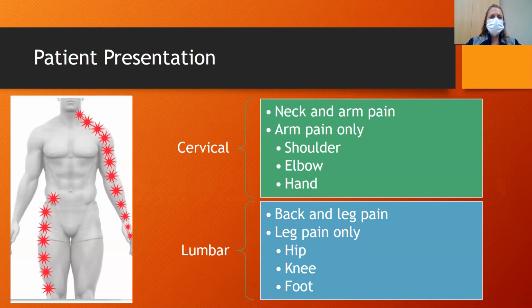So let's get into a few of the patient presentations here. So in the neck, it's essentially going to mimic the low back. So this is going to be someone who has low back pain radiating down the lower extremities. That can involve the hip, the knee, the foot. And then same thing in the neck. So neck pain radiating down the upper extremity to the shoulder, the elbow, and hand.